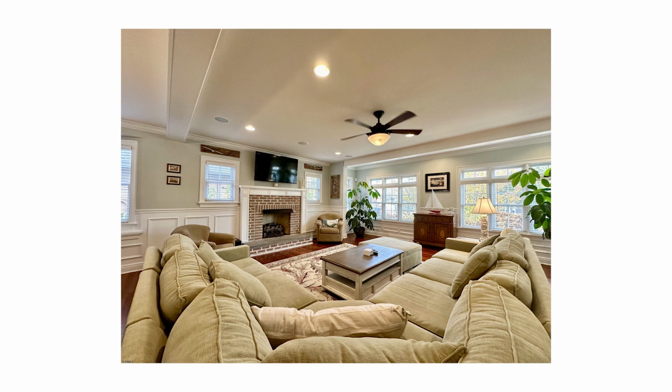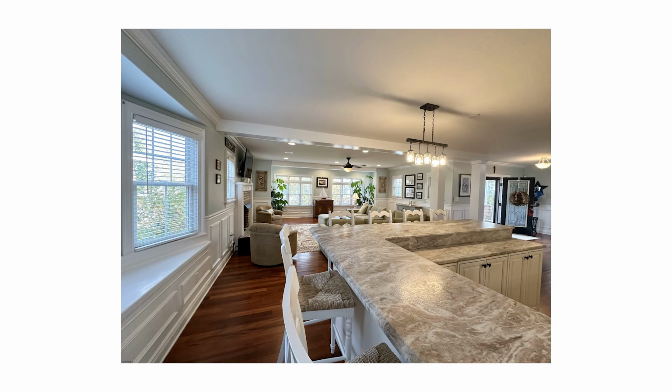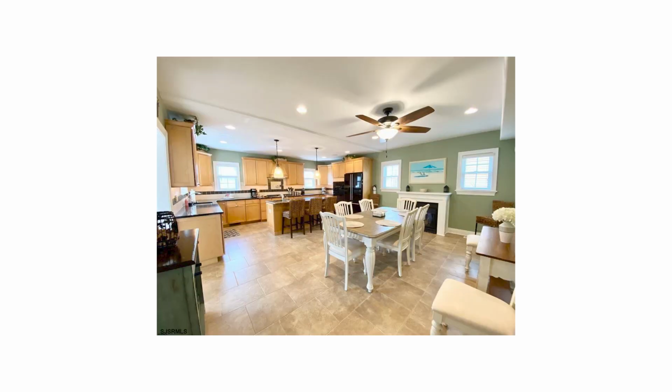The asking price is $2,389,900. Again, the Riviera is a very nice single-family neighborhood. You have a good mix back there of year-round residents and then strictly summer homes. There's no rentals back there. A nice area by the bay, the lagoons.